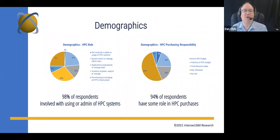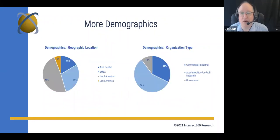So let's hit the demographics first of all. Take a look at the left-hand side. 98% of the respondents are involved deeply with HPC. We only had 2% that said that they're not involved in admin or usage of systems, which is great. I'm really happy with this survey population. And then look at purchasing responsibility. 94% have some impact, some role in the purchase of HPC systems, software, etc., which is, again, a really good demographic. Geographic location, primarily North America. We do have a good chunk of EMEA and Asia Pacific and some Latin America. Organization type, primarily academic, but we also have a good slug of commercial and government as well.